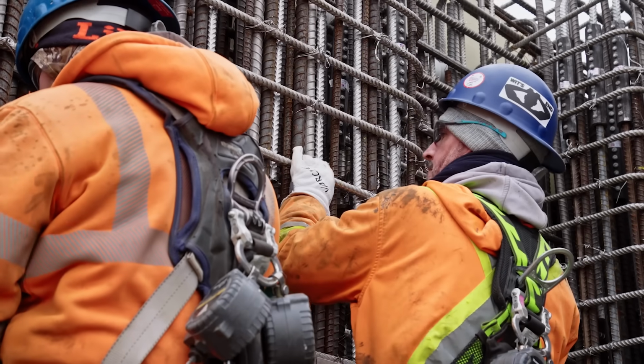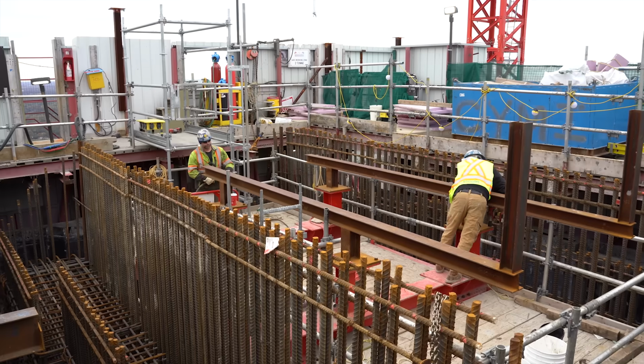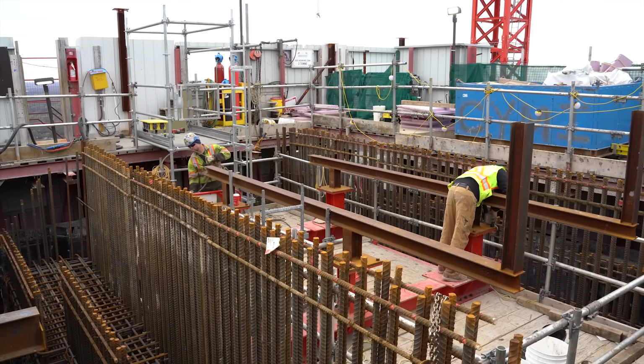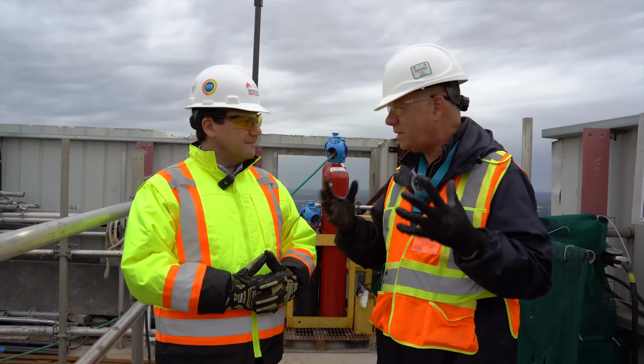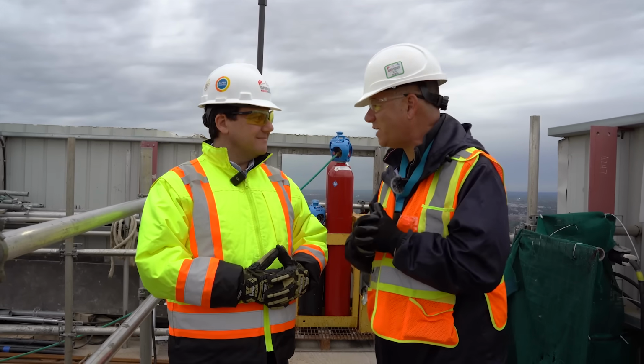Wow, and they belong to what unions? So we have iron workers, laborers, and operating engineers. Wow, it takes a lot of people to do this. And this construction has been going on for several years now.